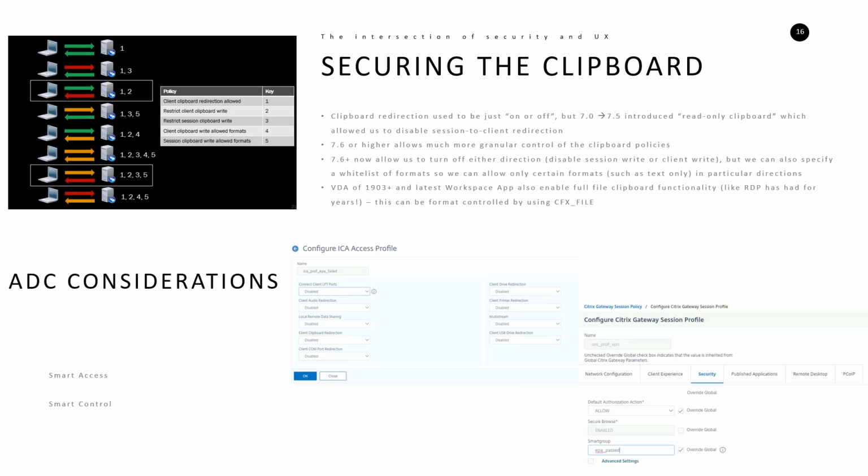You can turn off either direction. If you look at the diagram I've got at the top left there, it shows you how to mix and match the policies. The numbers refer to the policies that you'll need to configure to get it working. The yellow is referring to restricted, so you can only allow certain file types to be cut and pasted. The file type formats are a little bit confusing, but if you just want to restrict it to text only, for instance, and no images and things like that, then you can do it like that. So you could have it one way and only allow text one way, so you can really mix it up.